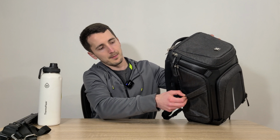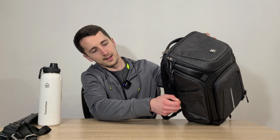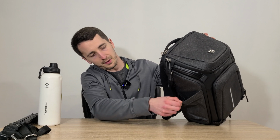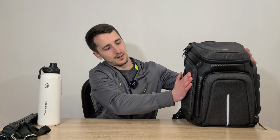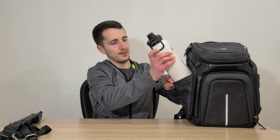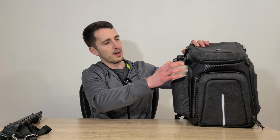Okay, and then regarding the external features, they do have really nice water bottle pockets here that have a magnetic closing mechanism, which is really nice. So you don't always have this hanging out when you're walking around. It closes and then it's real nice and flush against the side of the bag. They're also pretty big. These pockets can hold this 1 liter bottle I have here pretty well.